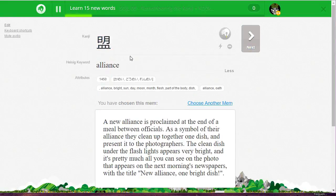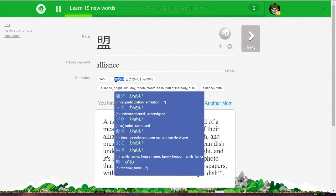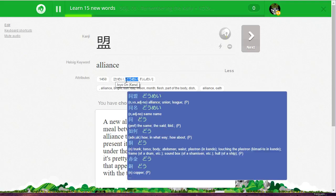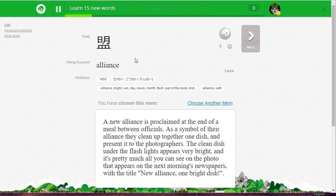Alliance. So we have bright and plate. Alliance. Our sun and moon. Alliance or an oath. Here we have mei. Participation, affiliation. Dome, alliance or a union, league. Denmei, federation, a union or a league. Okay, so alliance: sun, moon, and plate.